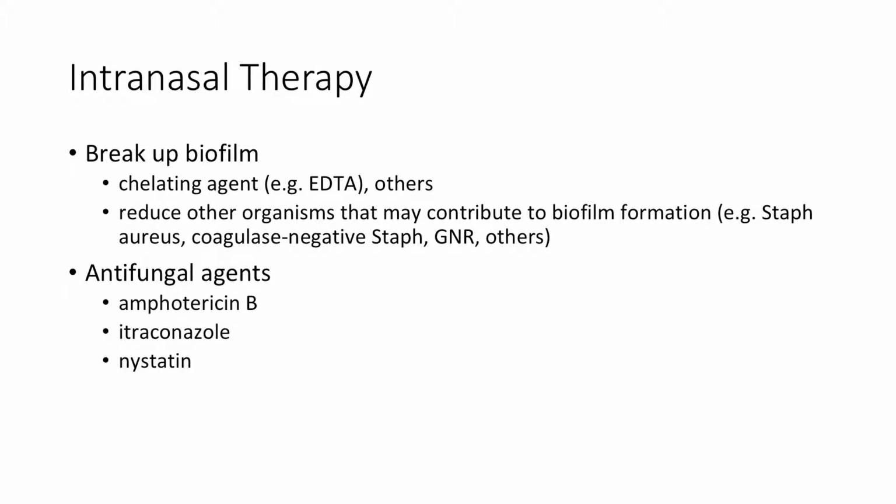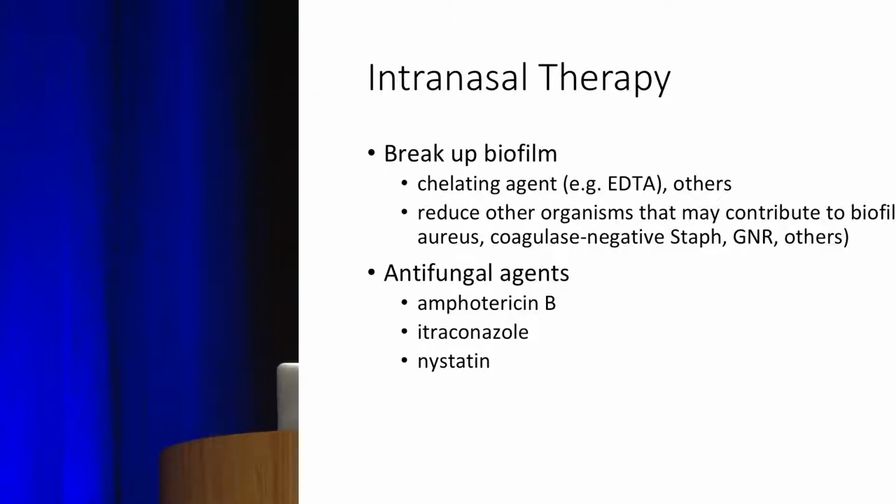So intranasal therapy, which Dr. Nathan's already touched on, I'll give my two cents' worth. The concept really has two pieces to it. It is likely going to be important to break up the biofilm, and there's a variety of ways to do that. And then antifungal agents. Breaking up the biofilm, probably the most common chemical agent that has been used by us and others is EDTA. It binds cations, and biofilm requires cations to cross-link. Those little cross fibers need cations, and so it appears to break up biofilm and prevent new biofilm formation.